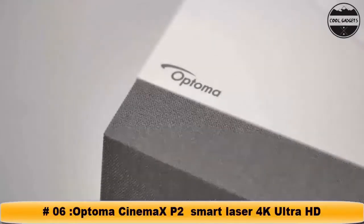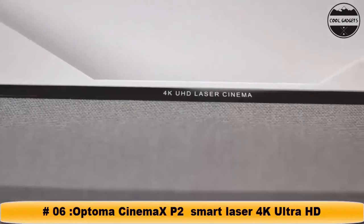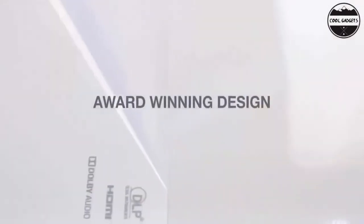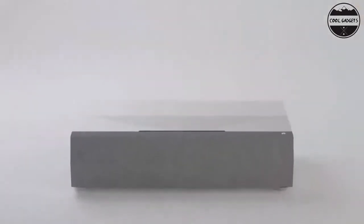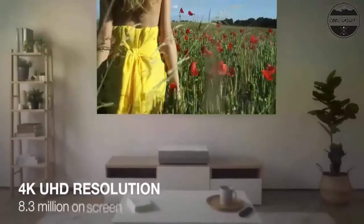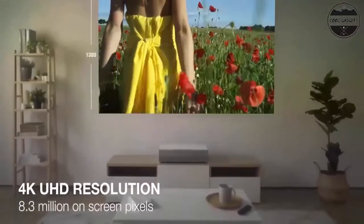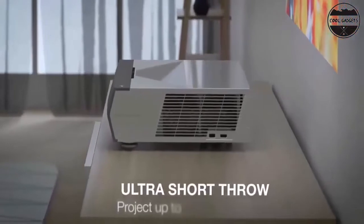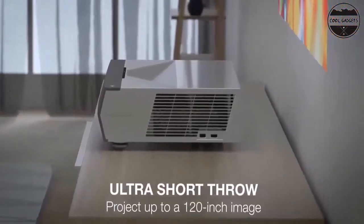4K UHD plus HDR10, enjoy a high-quality, cinematic home theater experience with 4K Ultra HD, HDR10 technology and an incredible contrast ratio. 6-segment color wheel, experience richer colors and enhanced brightness with the 6-segment color wheel. The RGB color wheel brings accurate cinematic color to your home, reproducing movies, TV and games the way the director envisioned it. Bright, reliable laser.